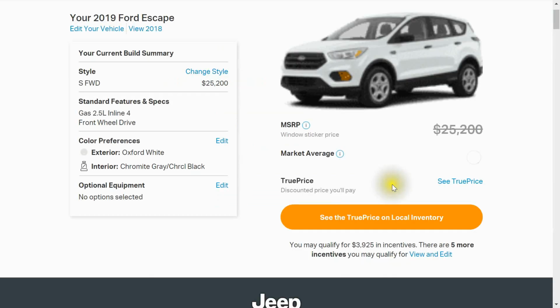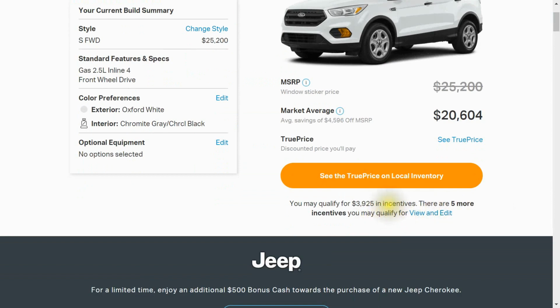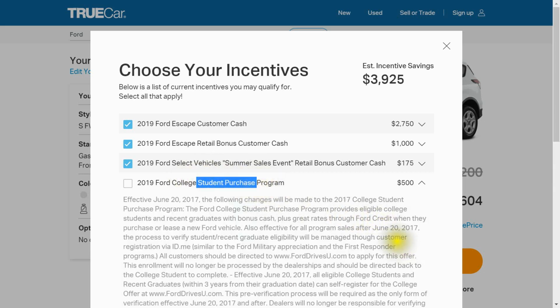Let's go back here. I'm going to work my way down the screen. So the other interesting thing that Truecar shows you is that there are $3,900 in incentives available for the Ford Escape. If I click View and Edit, we can see those. Now the thing to keep in mind here is that these are all the possible incentives, and a lot of these cannot be combined with each other, and you may not qualify for them. So in this case, we've got an offer if you're part of the Farm Bureau Association. There are student offers, and a lot of people do not qualify for these things.